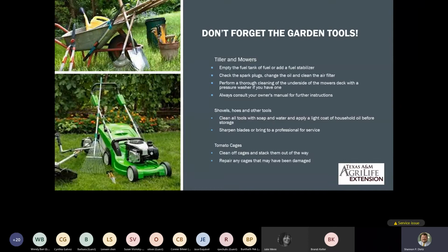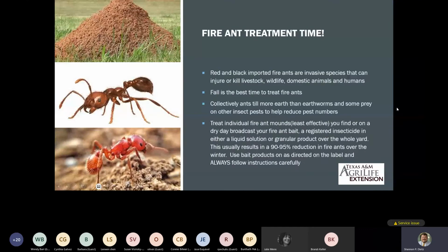If you haven't had your blades sharpened in a while, and you have a grinder and you're experienced in doing that, I would suggest go ahead and do that. If you're not experienced, you might want to ask a professional to help you out. And then lastly, tomato cages. If you use those in your garden, go ahead and clean those off, stack them out of the way, and repair any that might be damaged. Getting ready to wrap up, guys.